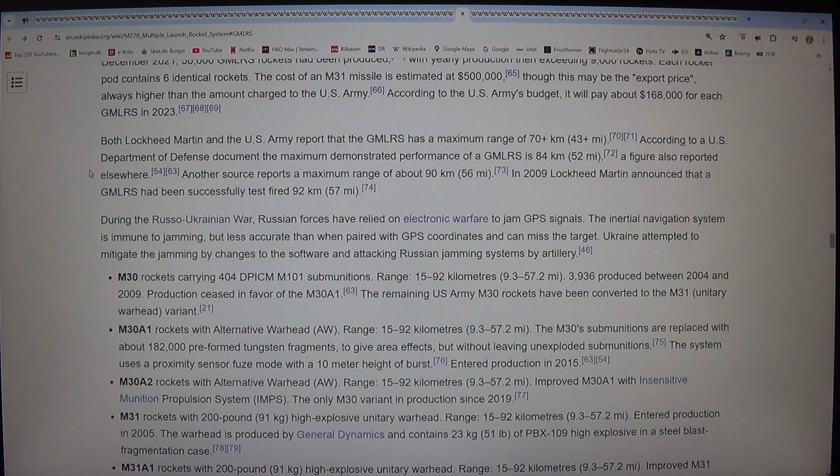During the Russo-Ukrainian War, Russian forces have relied on electronic warfare to jam GPS signals. The inertial navigation system is immune to jamming, but less accurate than when paired with GPS coordinates and can miss the target. Ukraine attempted to mitigate the jamming by changes to the software and attacking Russian jamming systems by artillery.